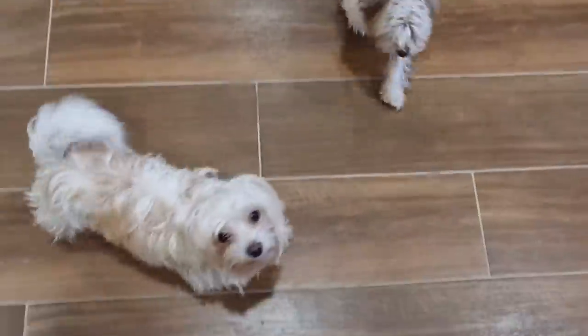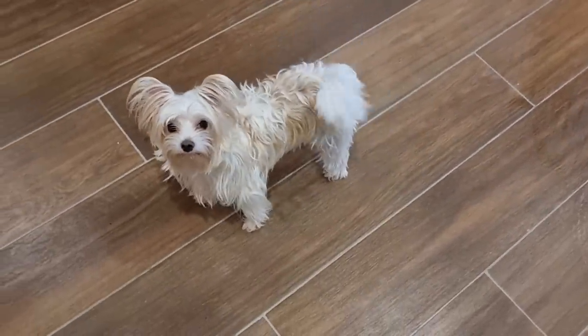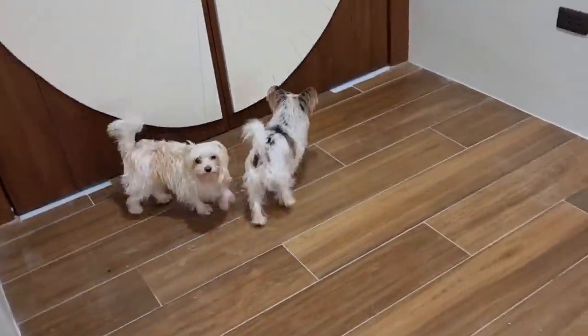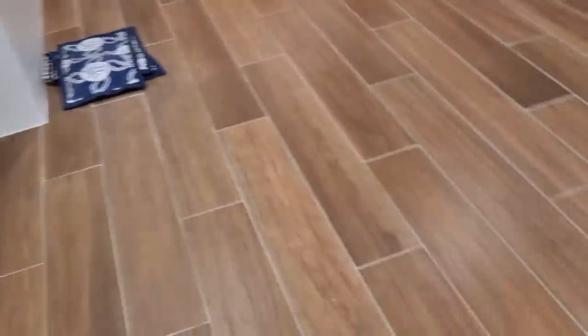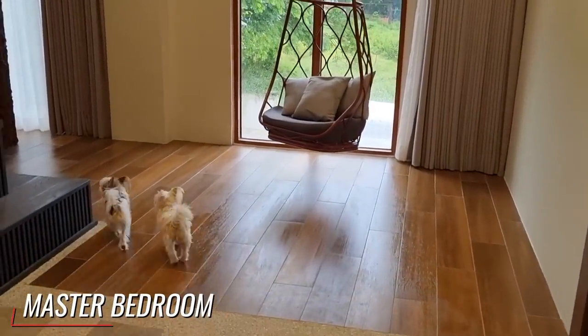Guys, the dogs are wondering where the birds went. Sarah, where did the birds go? Where are the birds? They're in the aviary now. See, they're trying to look for the birds. Oh, it's so weird to see them not here.